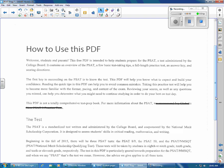seeing the test. It's really a test that's geared more toward high school students, but we're bringing it down a little bit because the rigor of our curriculum is getting higher, and we just want to see how well we are preparing you and what areas we might need to focus on to make sure that by the time you're a junior and you're actually taking the test to qualify for the National Merit Scholarship, that you're in really good shape. So that's part of the reason for the test.